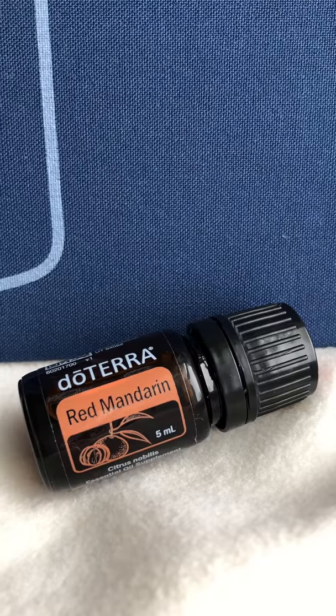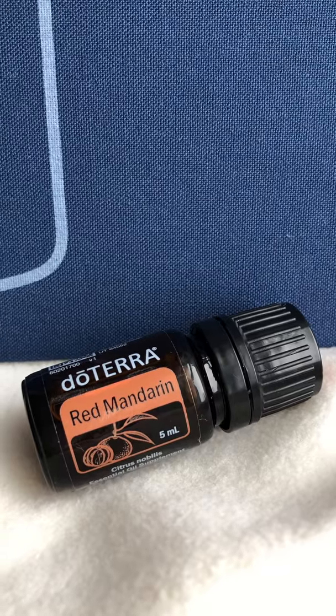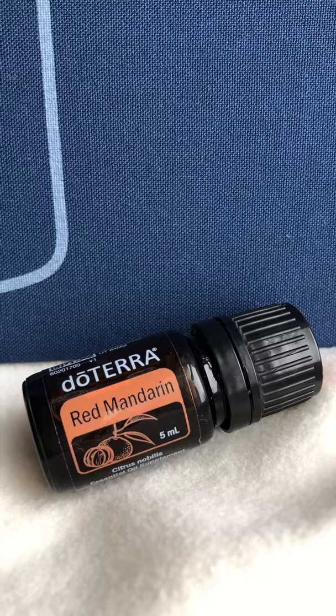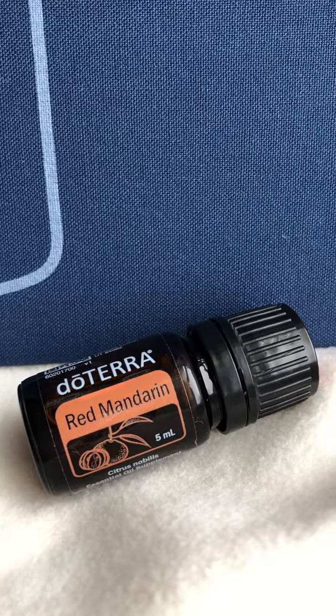And today's oil is Red Mandarin. Red Mandarin is the sweetest of all citrus fruits, and it is usually peeled and eaten whole or used in salads and desserts. This is one that most of us are very familiar with.